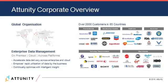So really, I'm going to just start with an introduction to who Attunity are, who we are, and about the partnership that we have with Hortonworks, and then the types of organisations and companies that we work with today, helping them in their journey, helping them with their data challenges, and how we're helping them bring data into the newer platforms, the newer ways of working.